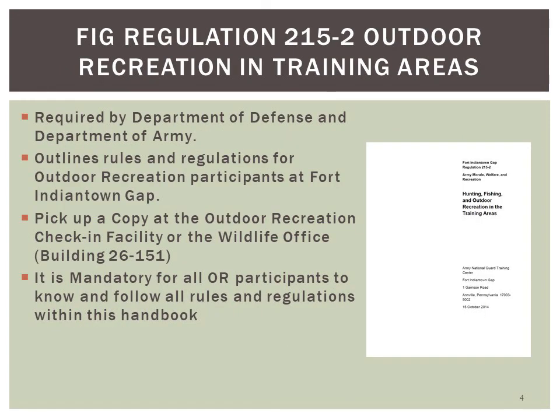Regulation guidelines are required by the Department of Defense and the Department of the Army for any outdoor recreation program. All participants must comply with all Pennsylvania Game Code laws and regulations, along with Fort Indiantown Gap Regulation 215-2. Regulation 215-2 outlines all rules and regulations at Fort Indiantown Gap regarding participation in outdoor recreation and hunting activities. Knowing and understanding the information in this handbook is mandatory. Regulation handbooks can be obtained at the Outdoor Recreation Check-in Facility or at the Wildlife Office, Building 26-151.